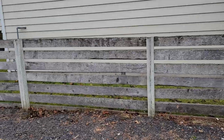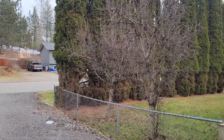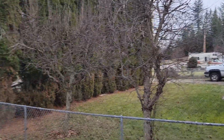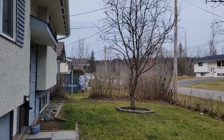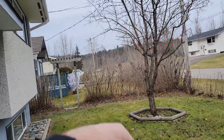Neighbor's house there, it's got a little fence and it's nicely kept. Big shrubs out front. Tidy neighborhood. Nice little houses, and I like that it's on a dead end road. Baker Creek is down below that way, beyond the dead end over the shelf.